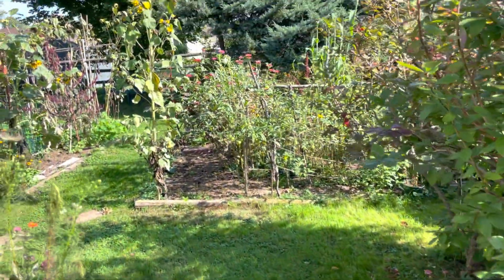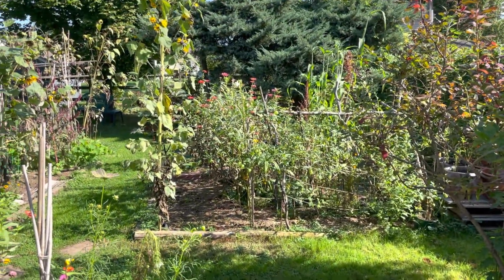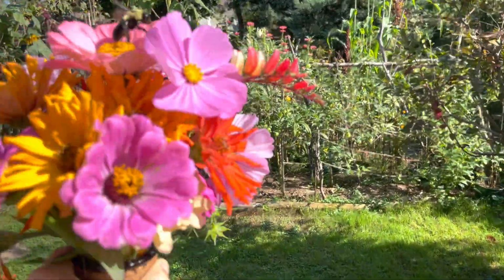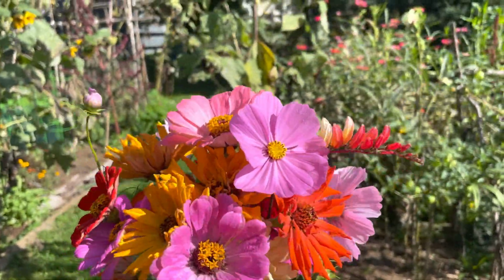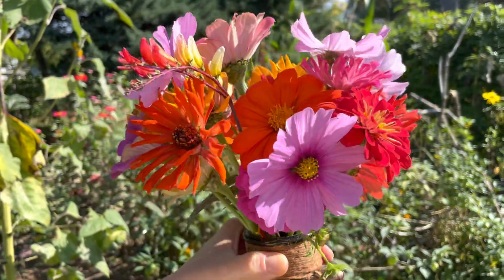We still have a few. Let me just put this down. But the main sunflower show, ooh! The main sunflower show ended. I had a little bee on there that I did not know about. But these were just picked today.